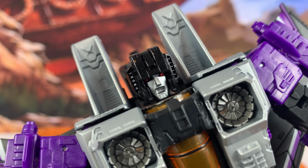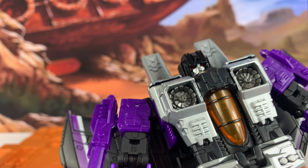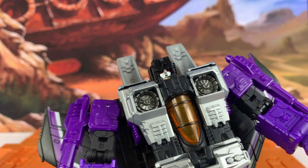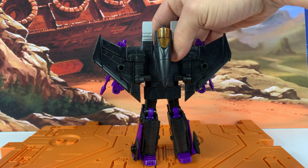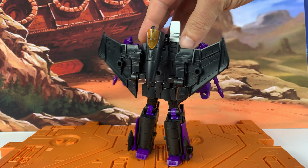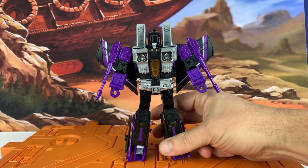Head sculpt, I really like. He's got kind of a screaming face there. The eyes are a little bit sunk in from my viewpoint. I wish they were a little easier. It seemed like they could be dropped down and made a little brighter to see. The back looks clean, very clean. Really no complaints other than this up under the wings, but that's really not a complaint at all.